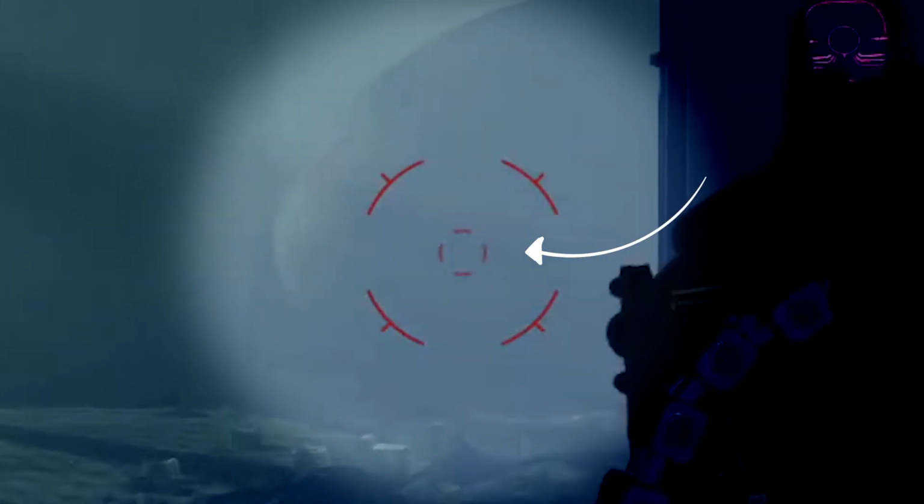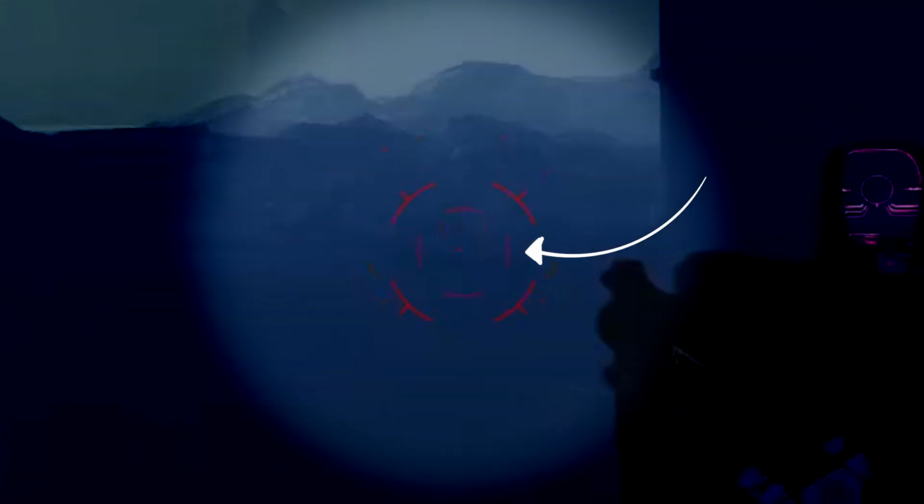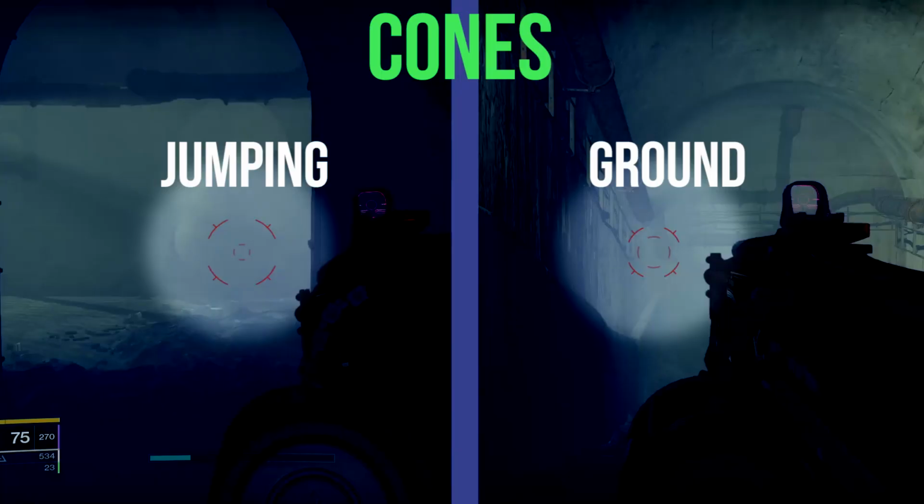The inner circle of our reticle, again the aim assist cone, shrinks hardcore every time we jump, all playing into Bungie's goal of discouraging players to have very accurate weapon fire while you're in the air. You've got a bloomed out accuracy cone and a shriveled up aim assist cone every time you jump. But the tighter, more desirable accuracy cone and the bigger, more generous aim assist cone when we're on the ground.